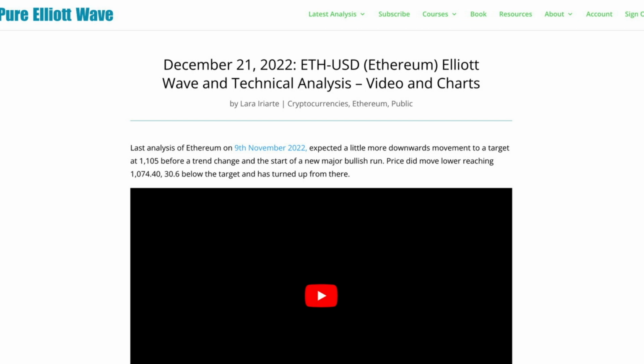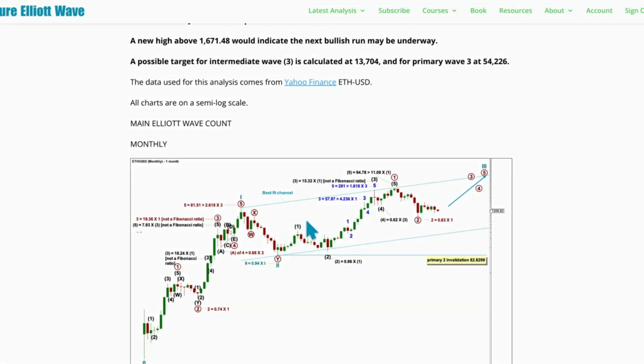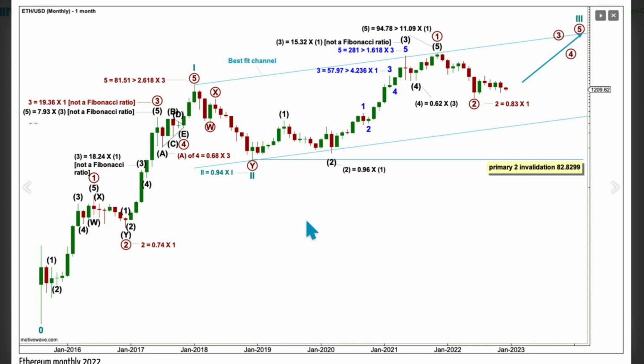It's turned up from there, but I don't think the low is in place, and I have a new target for support, 986. If that's wrong, that's going to be a bit too low though. Elliott wave analysis first, classic analysis last. I've already done this work. This is a more formal style of video. This style of video and presentation is the same as I do for my membership at Pure Elliott Wave. I do Bitcoin every Monday for them in this way.